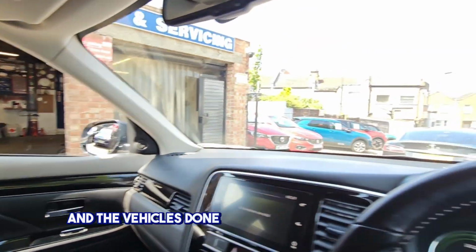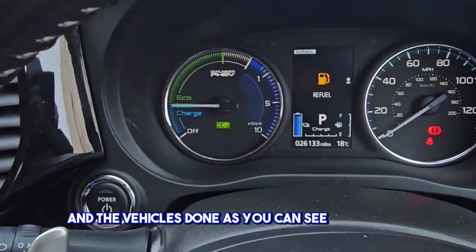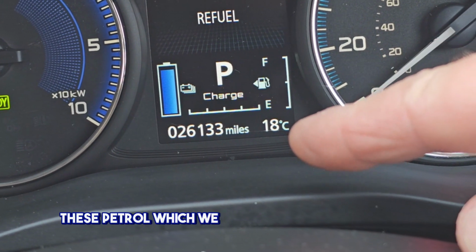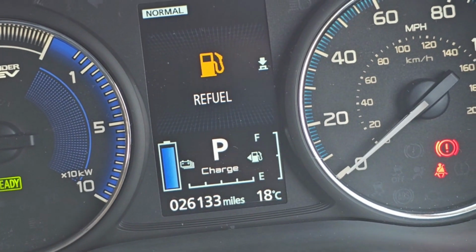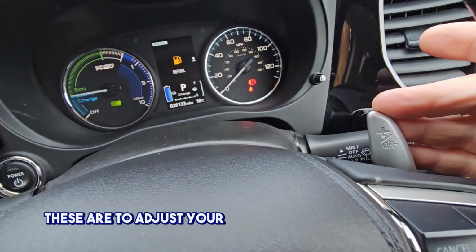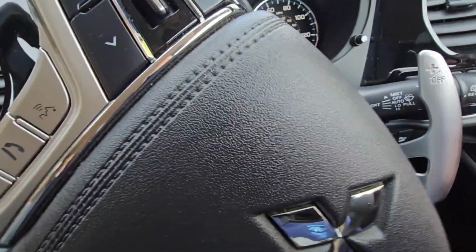And the vehicle's done, as you can see, 26,133 miles. Needs petrol, which we will obviously be putting in. These are to adjust your regeneration of the braking.